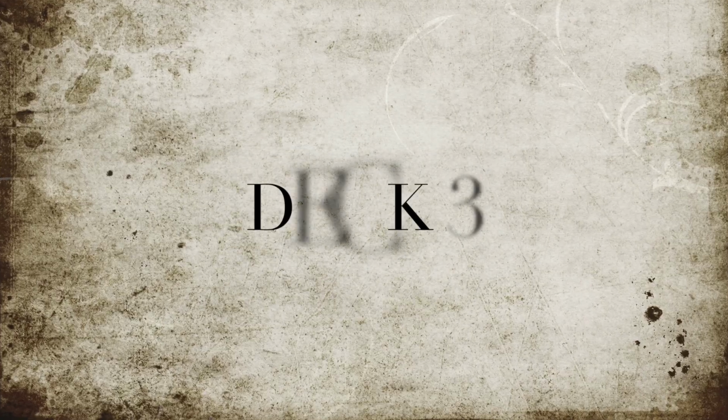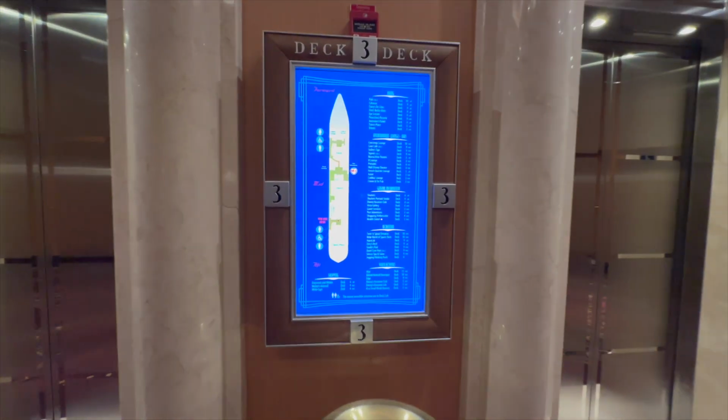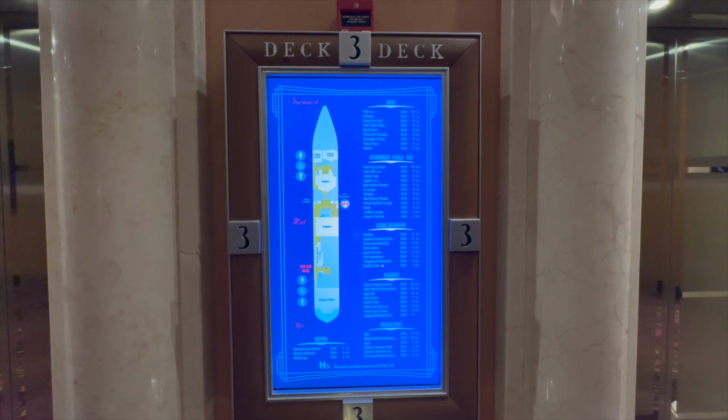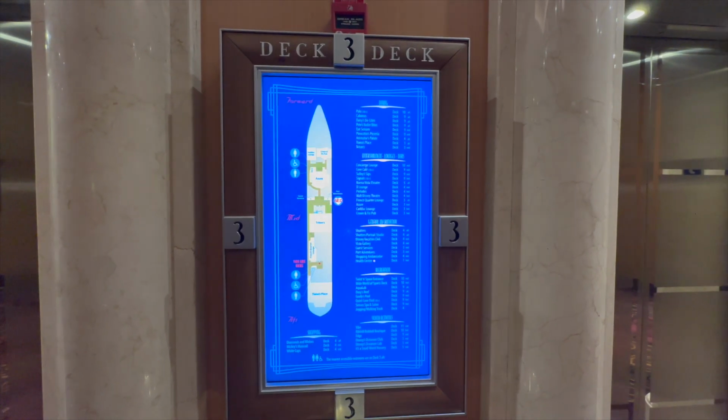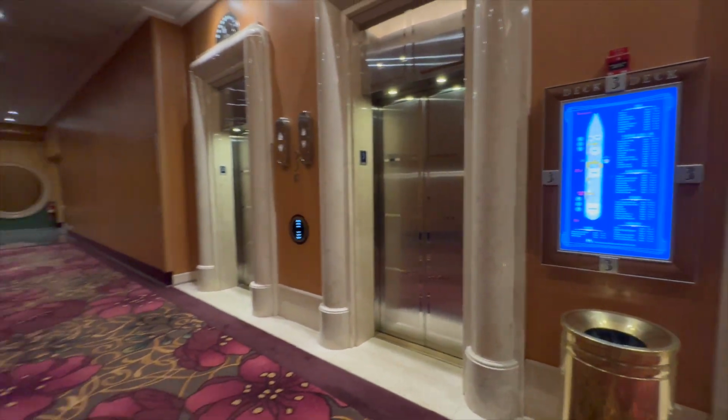This is deck 3, and we are going to start at the aft of the ship at Tiana's Place. Tiana's Place is a rotational dining venue, and it is located, as I said before, at the aft of the ship on deck 3.